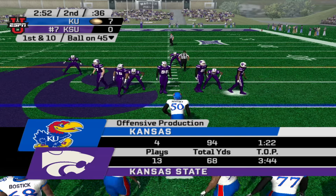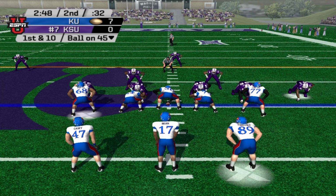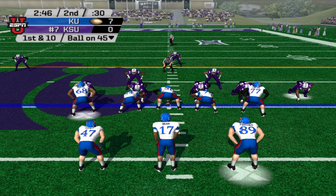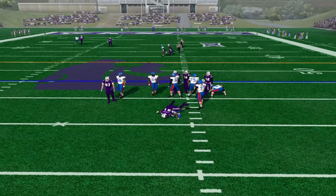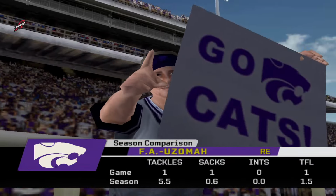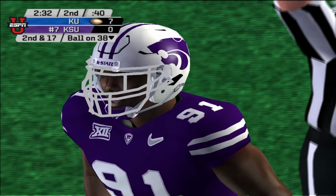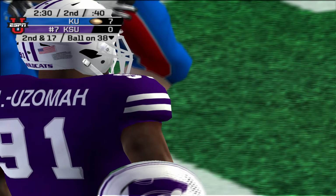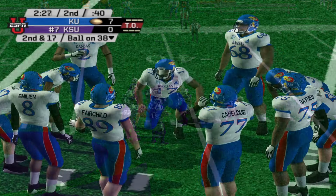First and 10. Ball on the 45-yard line. Bean comes to the line with three wide. He drops back. He's looking. He rolls out to the right. And he's going to be sacked for a loss. They get to the quarterback and end that play before it even got started. This young man didn't even have a chance to make something happen. It's tough to find your receivers when the defense is in your face like that.